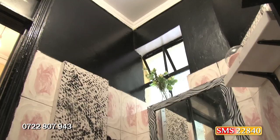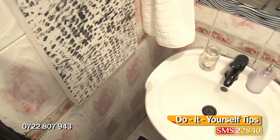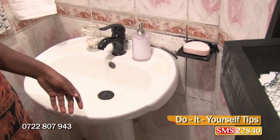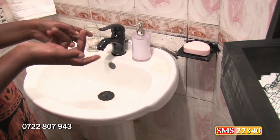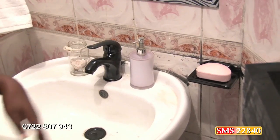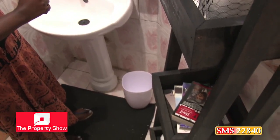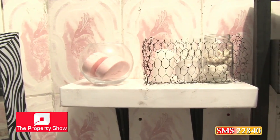It was also orange. I spray painted the top, the soap dish. We have a decorative item on the side. We have a hand wash on this side. So the reason I have hand wash and soap on both sides is because some people prefer using soap other than hand wash. So yeah, you can have those options for your visitors. And there is a bin, a really small one, just in case you need to throw tissue paper or something. Then over here we have a shelf.